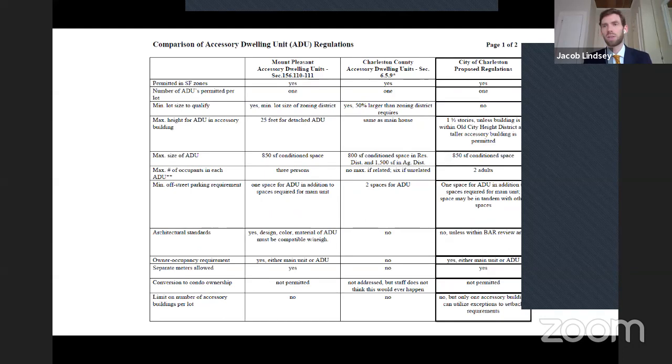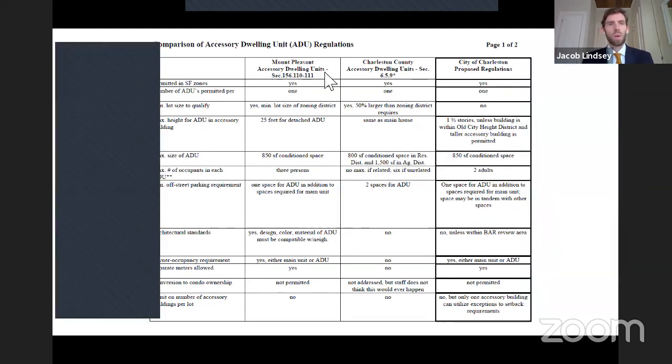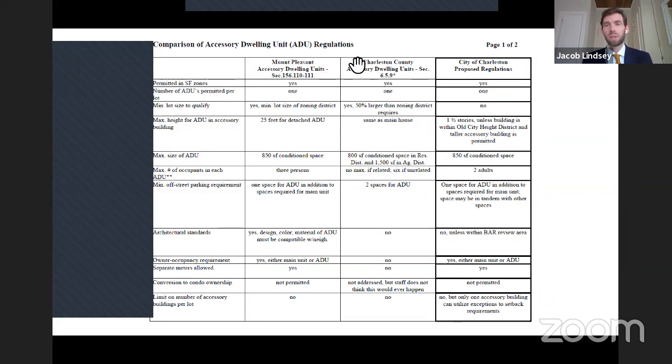This chart is the main thing that I want to draw your attention to. We've listened to your input as well as additional input by the mayor. And I want to draw your attention to one specific item that has been revised. The main thing here is this matter of the maximum number of occupants in each ADU.